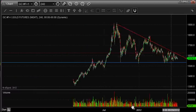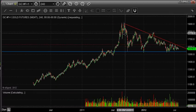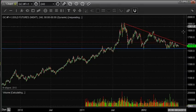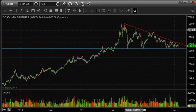If we just zoom out a little bit more here, you can see the overall trend in gold. It's been working its way higher. A breakout to the upside would be very bullish and would take us up into the 2000 ranges after we eat our way through each of these pivot highs here, which will act as resistance. But overall, still a bullish picture.